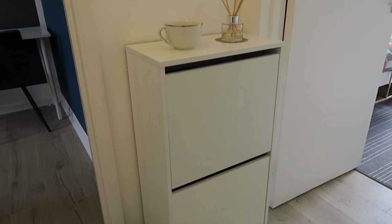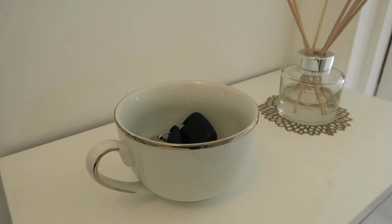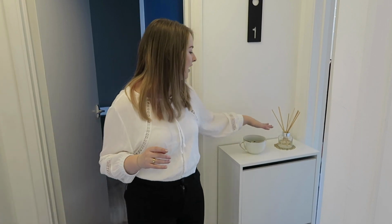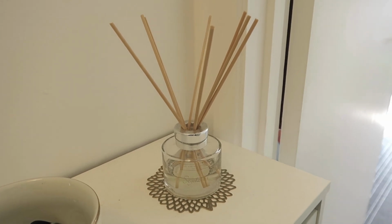So just before we enter my room, which is over here, this is the little living room. I have this little shoe rack storage thing. I have my keys in a little mug so that I never forget them when I'm going in and out, and I've always got somewhere to put them. And then I've also got a diffuser, so it smells really great in the apartment at all times.